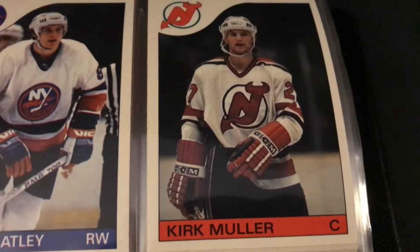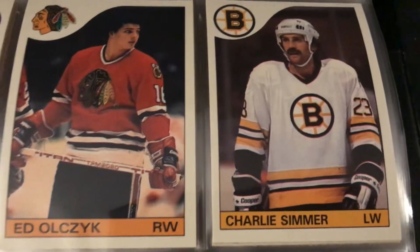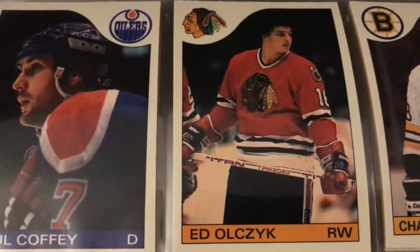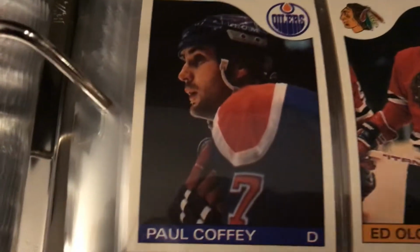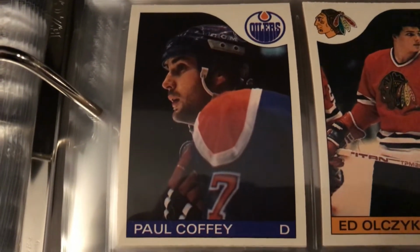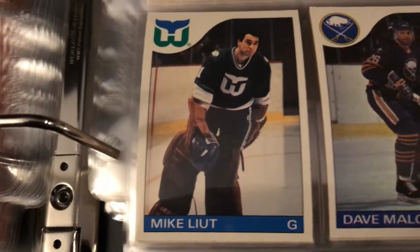There's Kirk Muller's rookie card for the Devils. Charlie Simmer was on the Kings for like the longest time. Eddie Olczyk. I believe he's an analyst now for NHL Network. He was a coach for the longest time. Paul Coffey. This card's got pretty good centering. Look at that. Pretty good, but not a 10, in my opinion. Probably a 9. 10s are super hard to get.